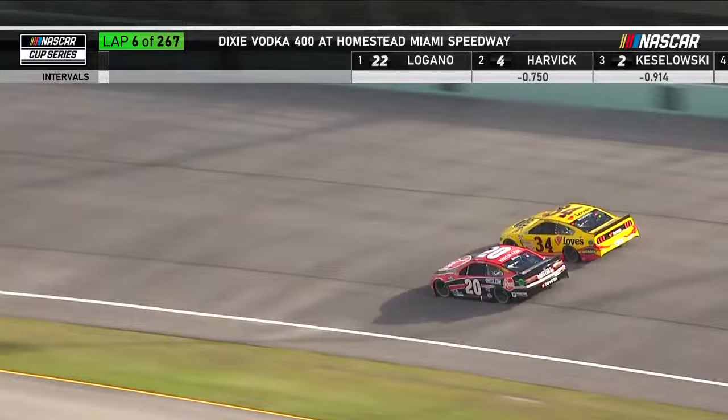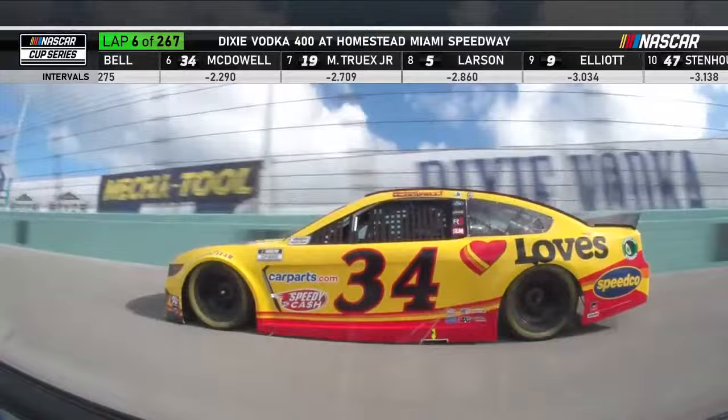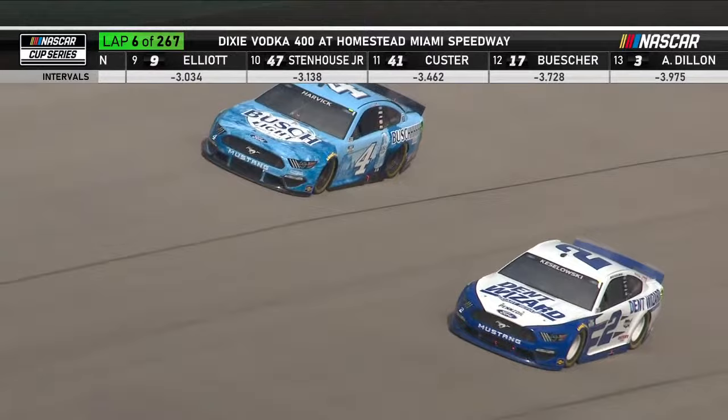Still blows my mind, Jeff, to think these cars haven't been on the track. No practice, no qualifying, nothing. Literally first laps on the track, you see them three and four wide going for passes and making those moves. Second place, Keselowski on the bottom, and Harvick has gone up to the top. It's, Clint, to your point, in what other sport do they do that?